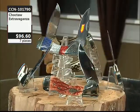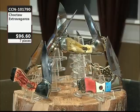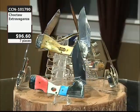3 3/4 inches closed. And I'll tell you a little secret. We're going to have later on this year another Choctaw. Really? Yeah, a different one.